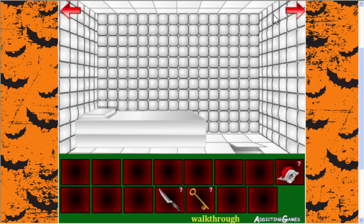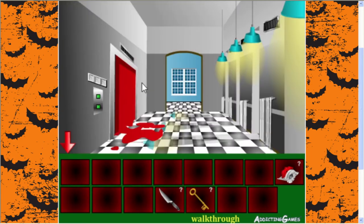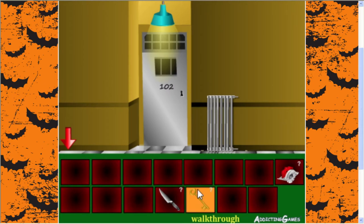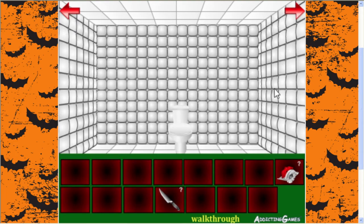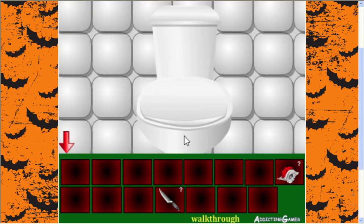Nice. What should the key be for, though? I don't know. We already unlocked the toilet. Yeah, nothing else is locked. Maybe you should go to 102. Maybe you missed something. I'm scared. Let's do it. There's no pillow. Worst room. What about the toilet?